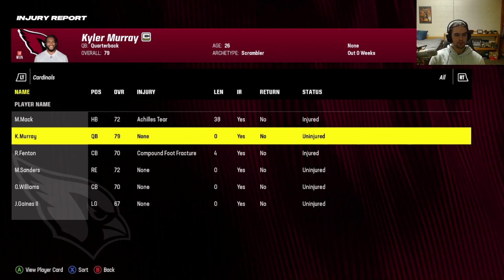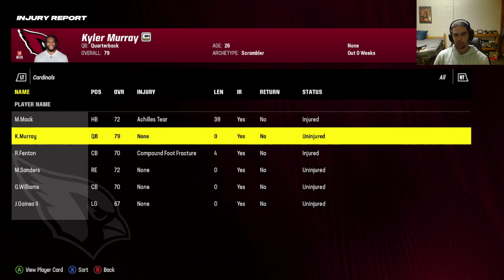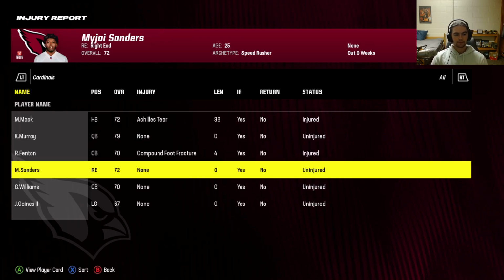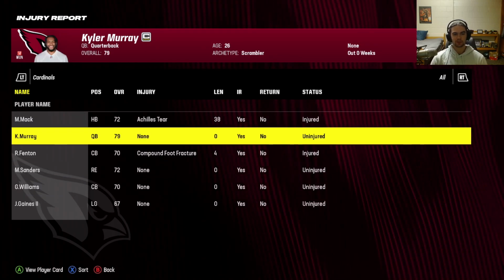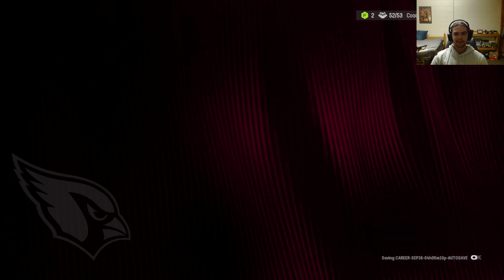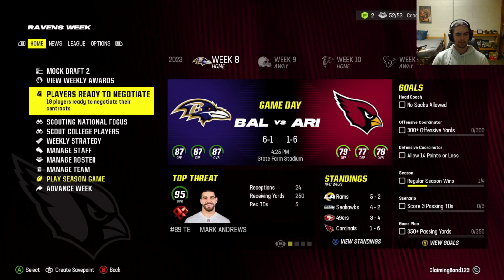All these players, too, that are uninjured, I think I'll just have to wait until they are able to come back. Kyler Murray, unfortunately, is not able to come back yet. I don't really want to trade any of these players, so that's good. I was not going to trade Kyler. I know that's definitely something you could do as the Cardinals, but not really how I'm interested.